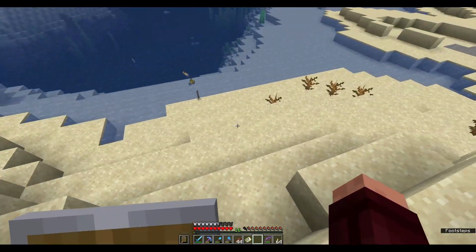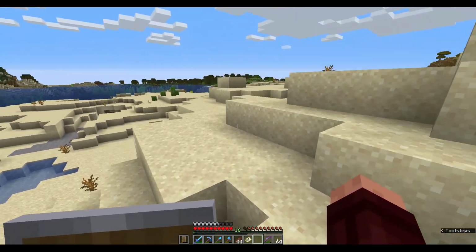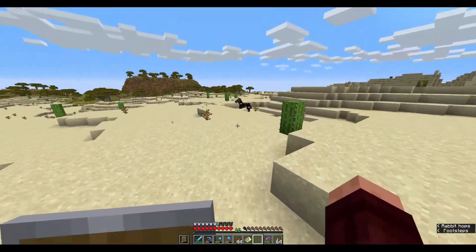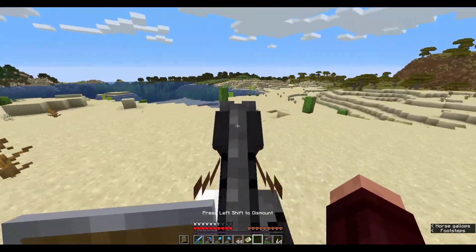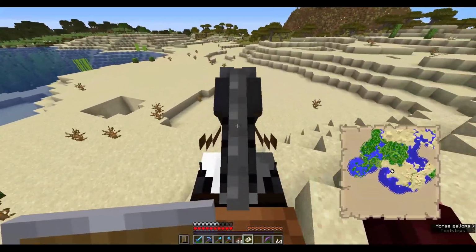Alright, made a little bit more space here. And now I just got to find where my horse ventured to. Here we are. I hate that. They just wander off and you just lose them. That's why I always need a time down.